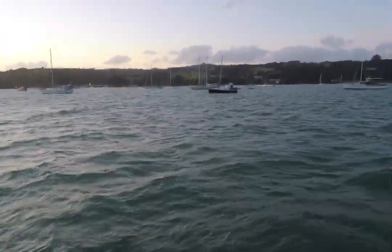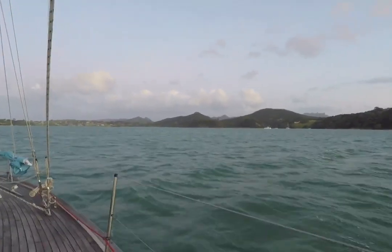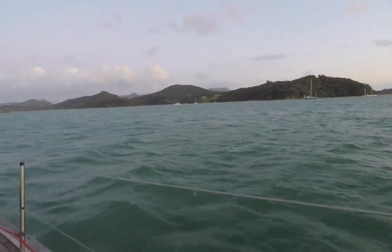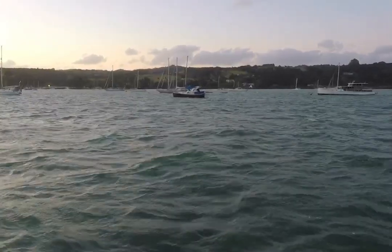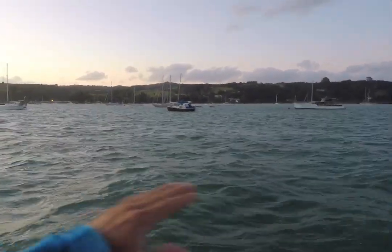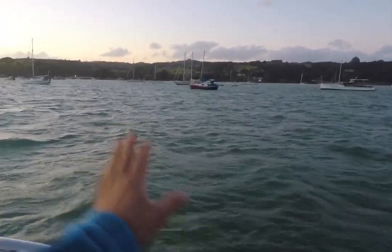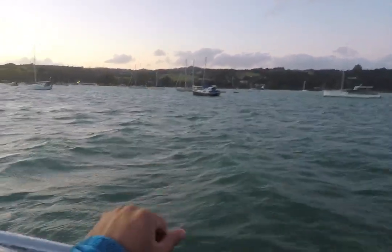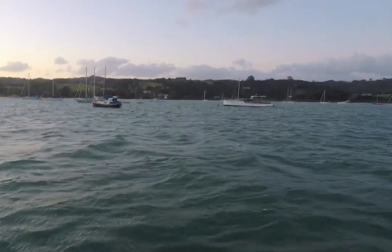Here we are in Parua Bay in New Zealand, blowing a constant 25 knots, and now it has calmed down a bit. But we came back from the dock, which is over there somewhere, and a really big wave knocked the side of the dinghy. I was trying to take the waves from the back quarter to go down with them, but we have to go across to come to the boat, and it lifted the dinghy and flipped me over the side.